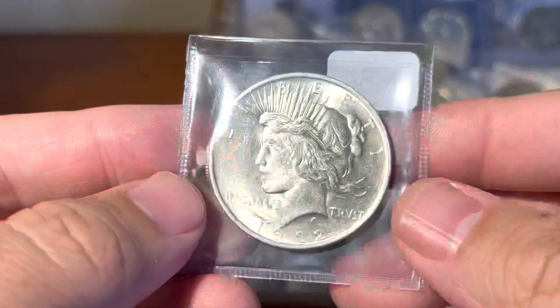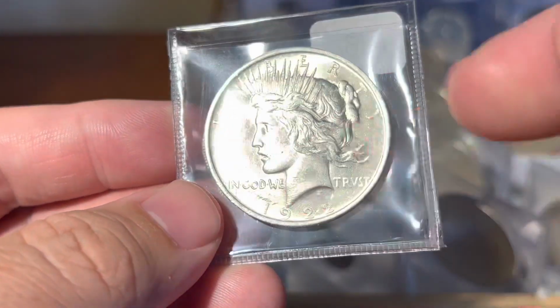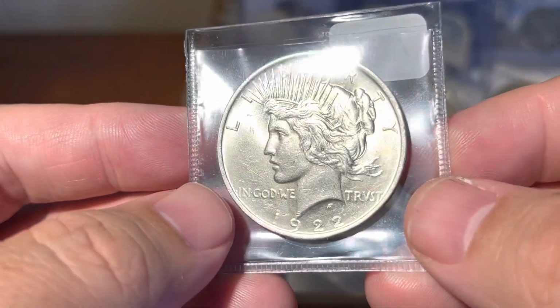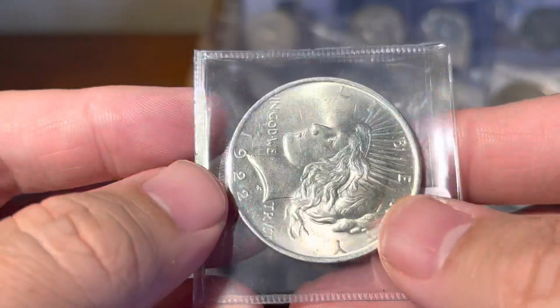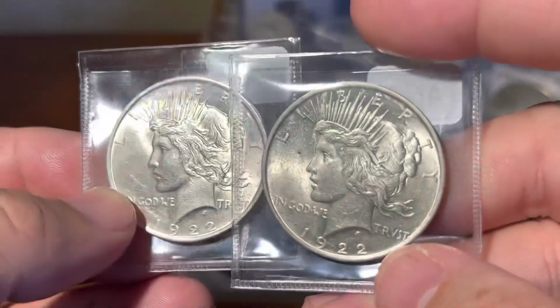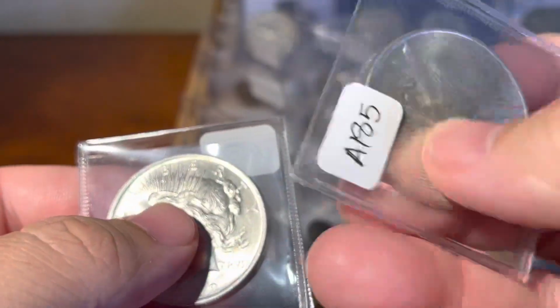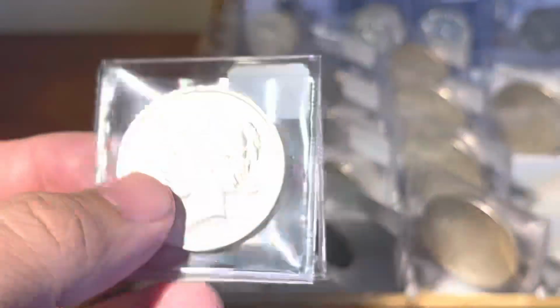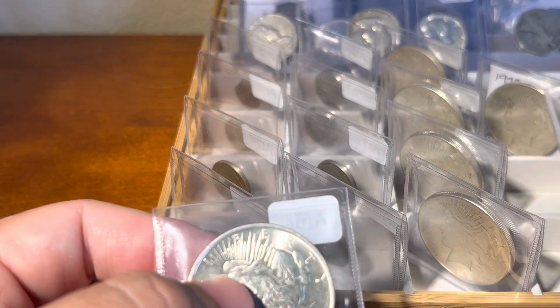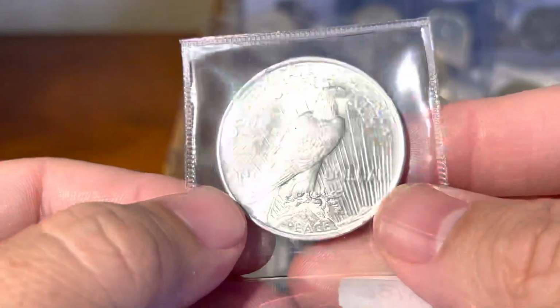And then probably the nicest 22 that I have, even though it has a little chatter under the word God, and we're right here. This one has the more complete kind of luster. I mean, you can make the argument that the previous coin are on par, but it does have a little spot right there. This is A185, by the way, and this is 86 for the stock number. So, again, very nice pieces.